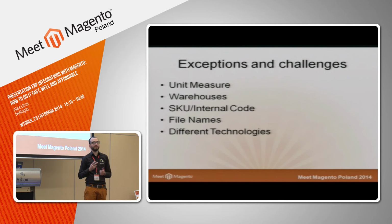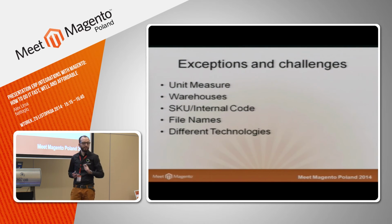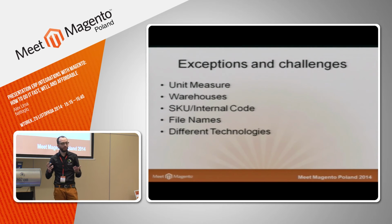Also file names. When working with ERPs that are using XML files or TXT files, they had these exceptions about the file names that we were sending to the ERP. So you had to have, like, order, underline, number of order, but no one told us how the form should be. We had to just do trial and error.